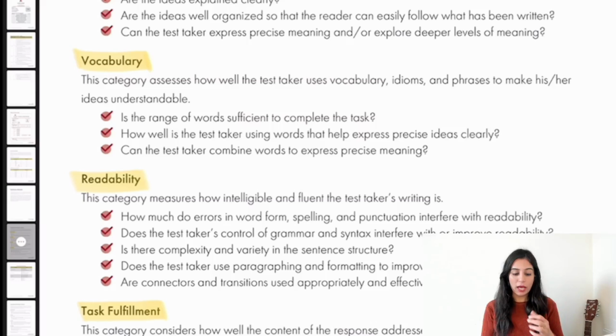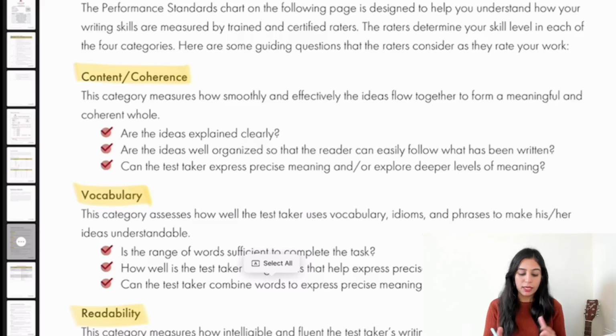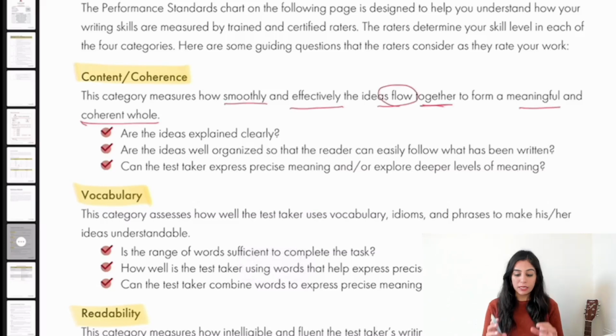Starting off with content or coherence. This category measures how smoothly and effectively the ideas flow together to form a meaningful and coherent whole. This means that you should write in such a way that your sentences are meaningful and the transition from one sentence to the other, or from one paragraph to the other, is flawless and smooth. There should be no unnecessary hiccups or pauses that impact the reading flow of the reader.